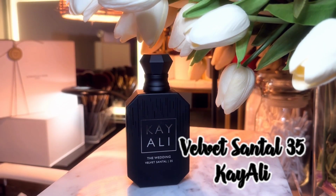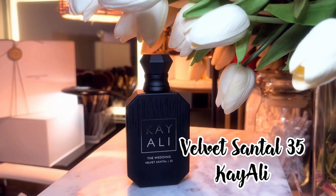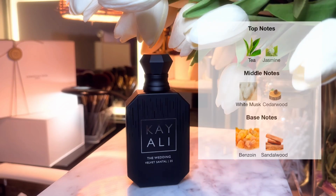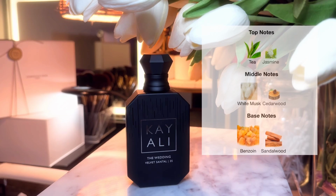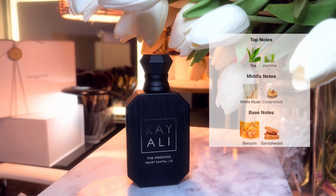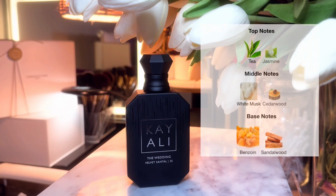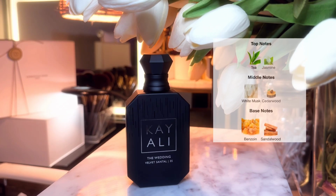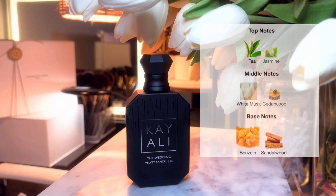So the first fragrance, this one here, we're going to get from the wedding collection, which was limited edition. And this one is the Wedding Velvet Santal 35 by KayAli. This one is supposed to be for the groom or the husband, and I'll get into the notes. The top notes are tea, jasmine. The middle notes are white musk, cedarwood. And the base notes are benzoin, sandalwood. It's amber, woody. It's warm, spicy, powdery. It's a musky green, vanilla. It's balsamic. It's white floral and it's a little fresh.